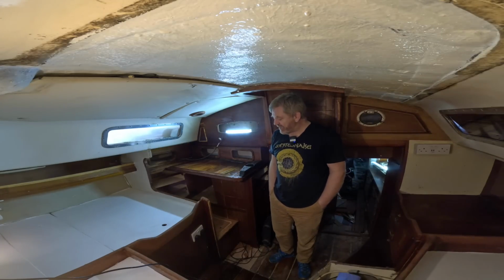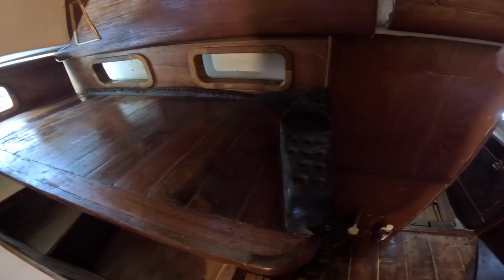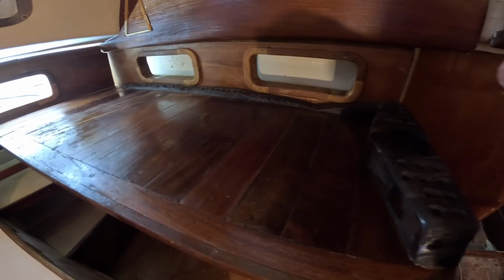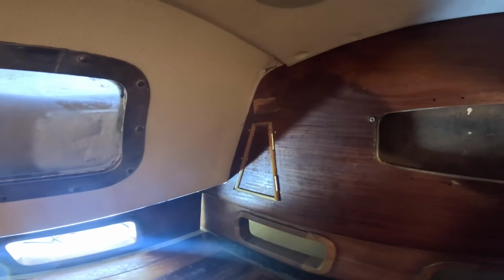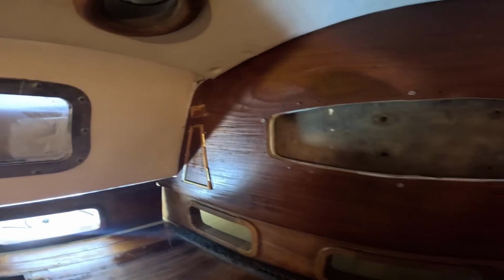But I'm very, very pleased with how it's come out. I think it looks great. I think Jack's going to love it. I'm going to resist the urge to bring everything in. The rest of the boat is a complete tip, and I need to get everything back in here, but not until I've finished the painting and varnishing.